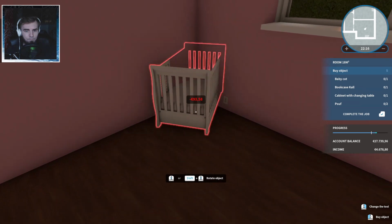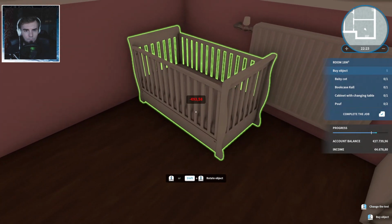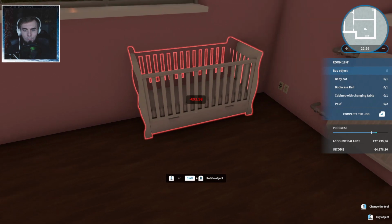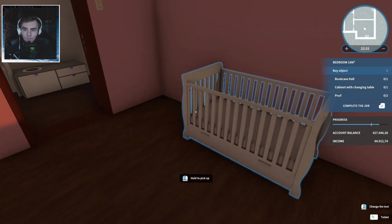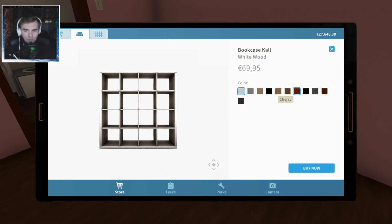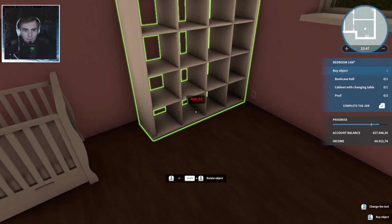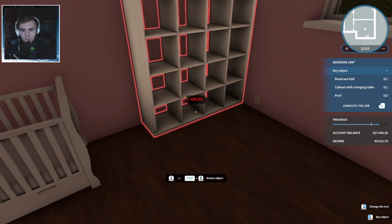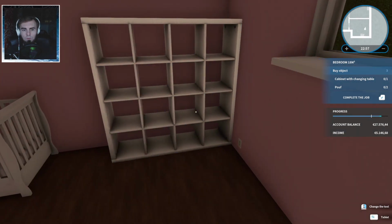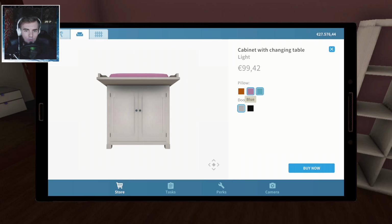Why not? Hmm. Here? No, there is the electricity there, so not really. Let's place it here. Bookcase. Do you have it in pink? No. I guess white then, just like over here. I hope this is the front. Boop. Okay. What else? Cabinet with changing. Let's go like that.